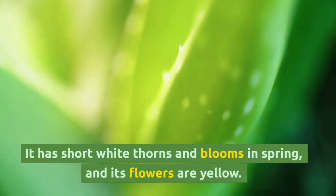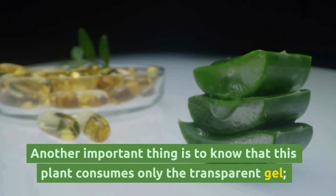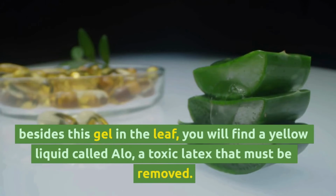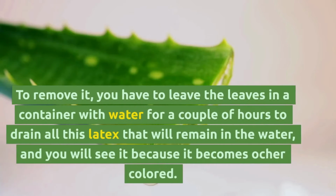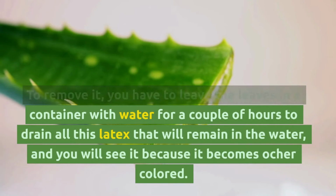The leaves are light green. It has short white thorns and blooms in spring, and its flowers are yellow. Another important thing to know is that from this plant you consume only the transparent gel. Besides this gel in the leaf, you will find a yellow liquid called aloin, a toxic latex that must be removed. To remove it, you have to leave the leaves in a container with water for a couple of hours to drain all this latex, which will remain in the water, and you will see it because it becomes ochre colored.